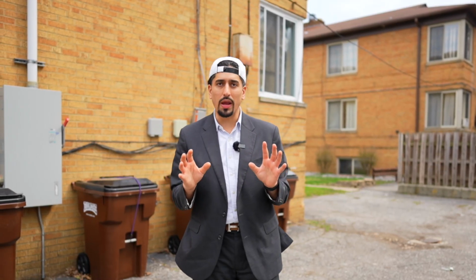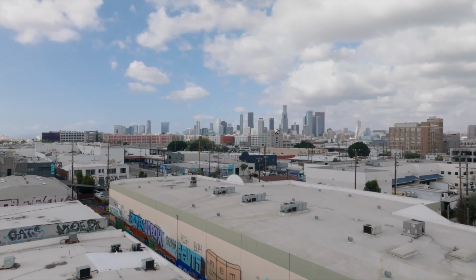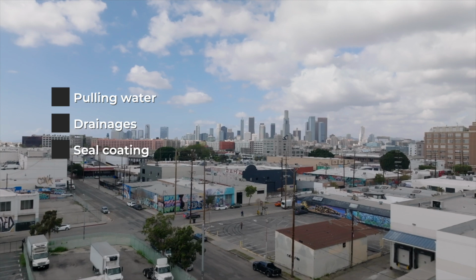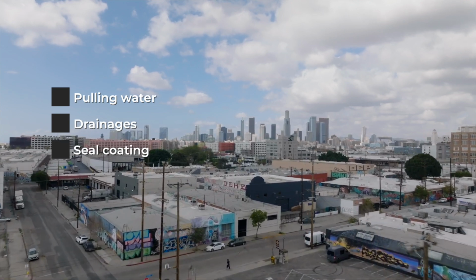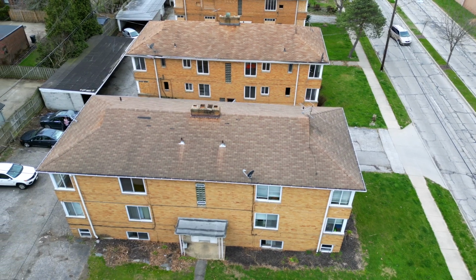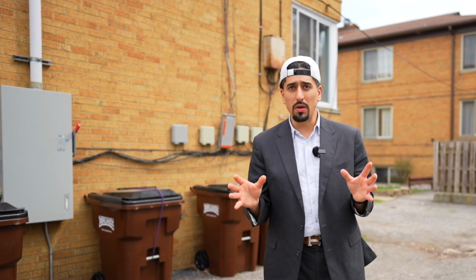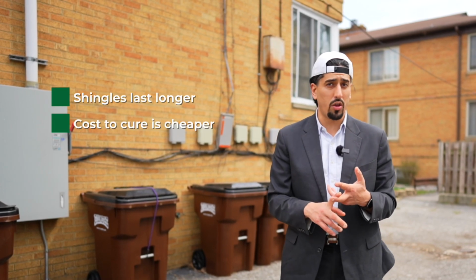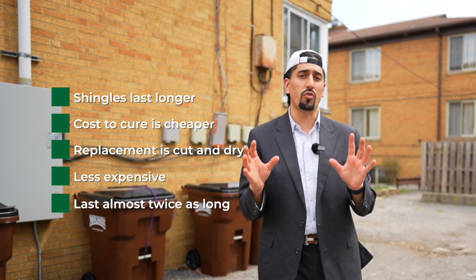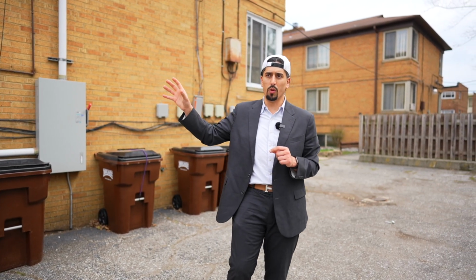One last valuable trait here is the roof. Most multifamilies are equipped with flat roofs, and flat roofs pose a ton of maintenance issues. Pulling water, drainage, seal coating. It's almost impossible to prevent long-term maintenance with these style roofs. And the cost to cure or repair does get a little exorbitant. Now a pitched roof, which is what this building is equipped with, is much more cost effective. Not only does it look more appealing, but the shingles last longer, the cost to cure is cheaper, and replacement is cut and dry, less expensive, and is going to last almost twice as long. Typically, multifamilies have flat roofs, so it's a huge amenity here that this building has a pitched roof.